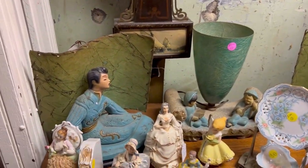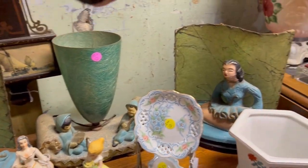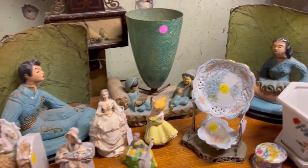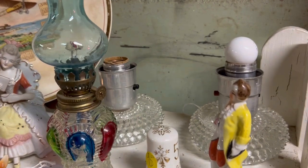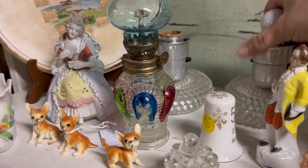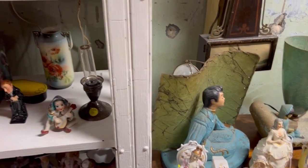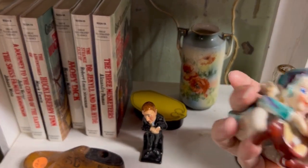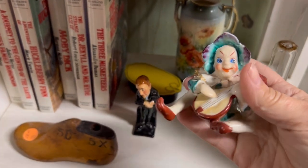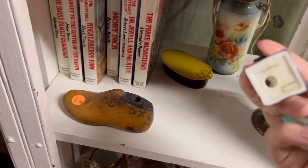Look at these lights. Ooh. Oh, it's a set. That's really cool. Oh, look at him. He's a cutie. You messed up. Oh, you ain't bad. He's cute. Who are you?